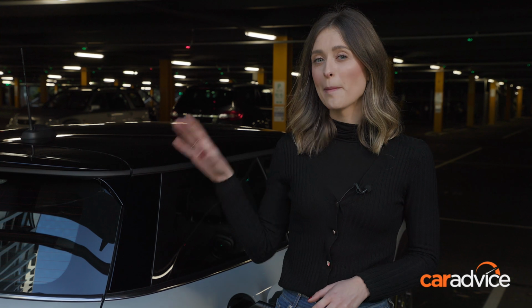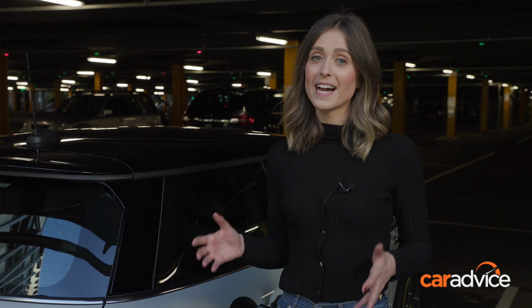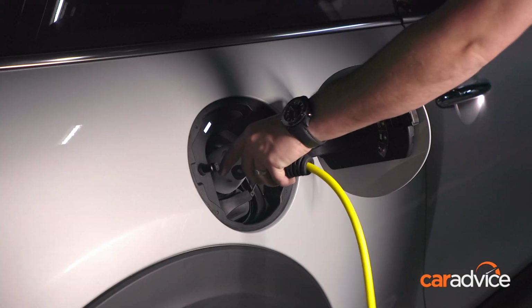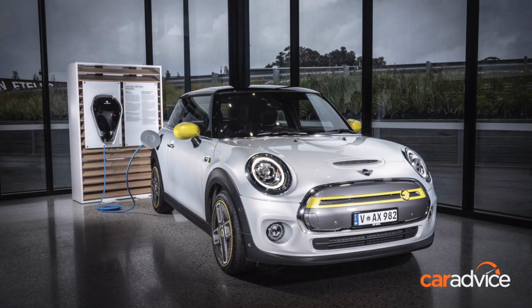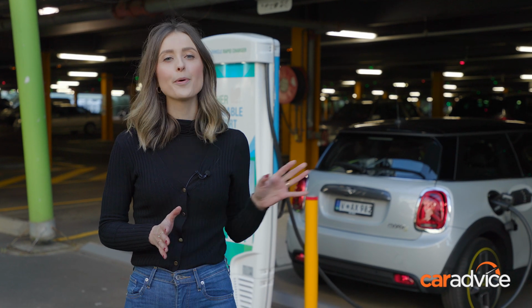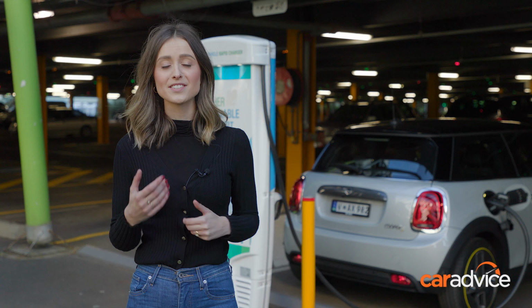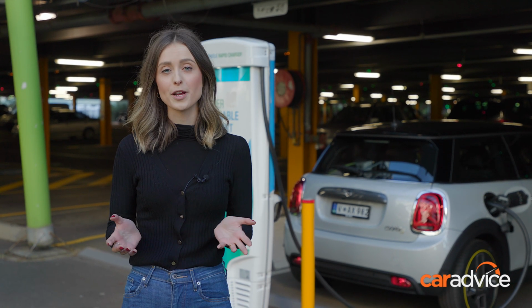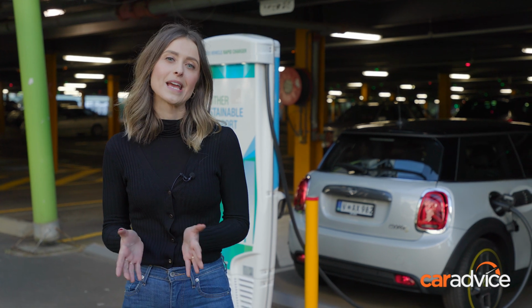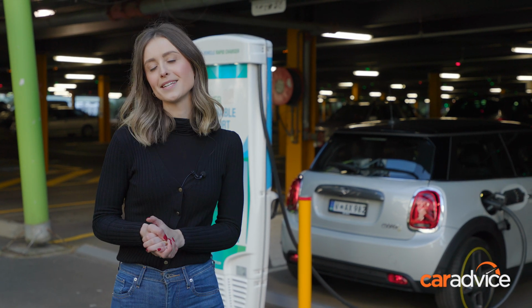The more of these rapid chargers we have on our roads and the more access you have to them, the easier electric car ownership gets, although you can make do with wall sockets and wall boxes if need be. If you're a city dweller, this is the perfect car for you. If you have access to charging infrastructure or off-street parking, you'll be able to top it up regularly enough to get you through your working week if you're doing a short and sweet city commute.